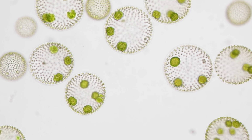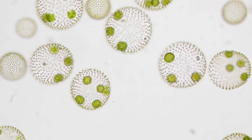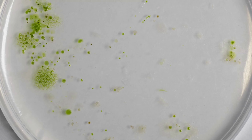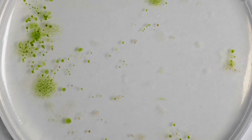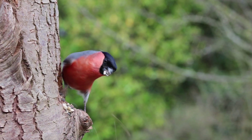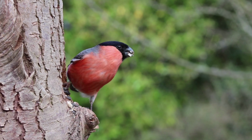Today, cyanobacteria are still around and they are amazing survivors. You can find them in boiling hot springs, icy water, even salt lakes. Scientists are studying them for all kinds of things like making biofuels or cleaning up the environment.